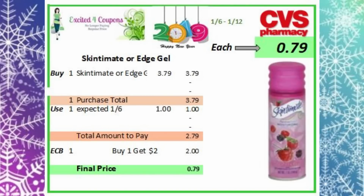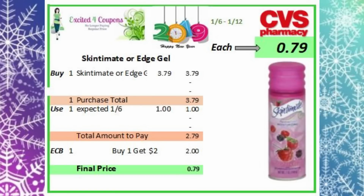The last thing I want to share with you is this Skintimate or Edge Gel. The ad shows that we're going to be getting a coupon deducting $1, but in my database, I didn't see which book it's going to come in. That's why I put expected. I've seen it for $3.79. You use that coupon, you get back 2 ECB, and it will be just 79 cents. But I don't know which insert it's going to come in, since I just saw that coupon in the app.